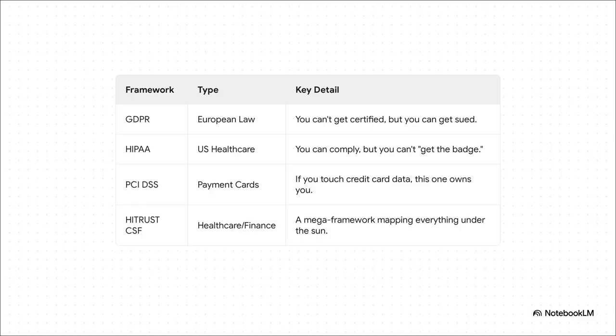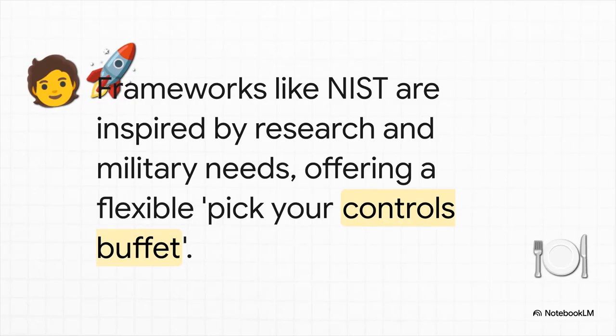You've got GDPR in Europe, remember, not a certificate, but a law you do not want to break. There's HIPAA and US healthcare, another one where you comply, but there's no badge. And then PCI DSS. If you handle credit card data, that one basically owns you. And don't forget HITRUST, this giant mega framework that tries to do everything for everyone. And of course, we can't forget the incredibly influential frameworks from NIST in the US. The source calls the main cybersecurity framework a pick-your-controls buffet, and that's the perfect way to think about it. It's not a strict audit, it's a flexible set of best practices you can adapt to your needs.